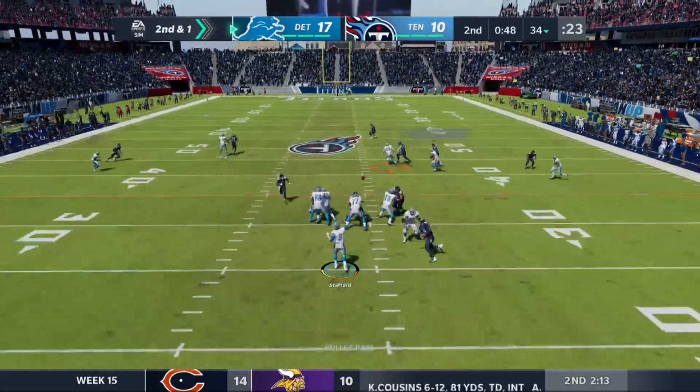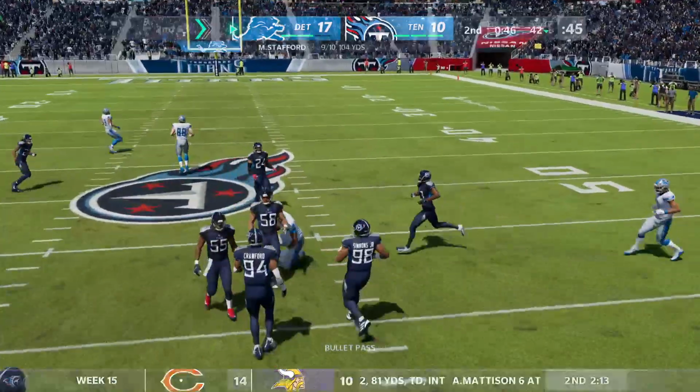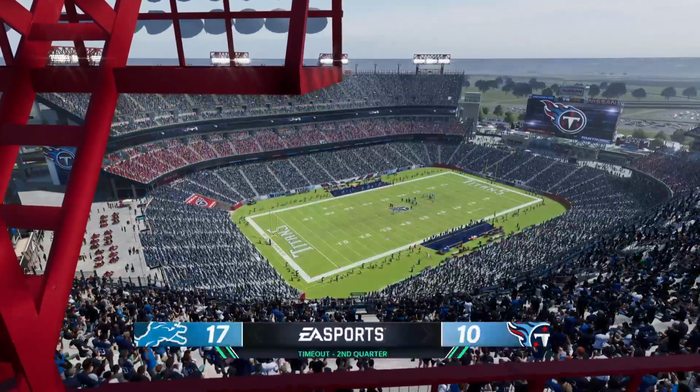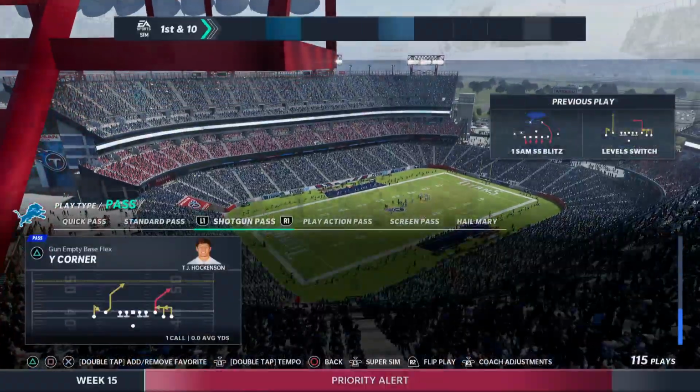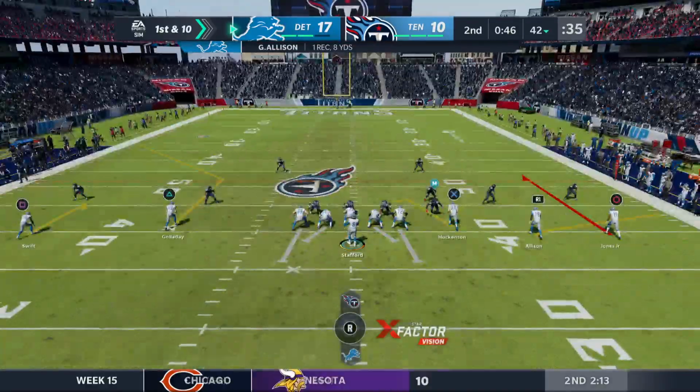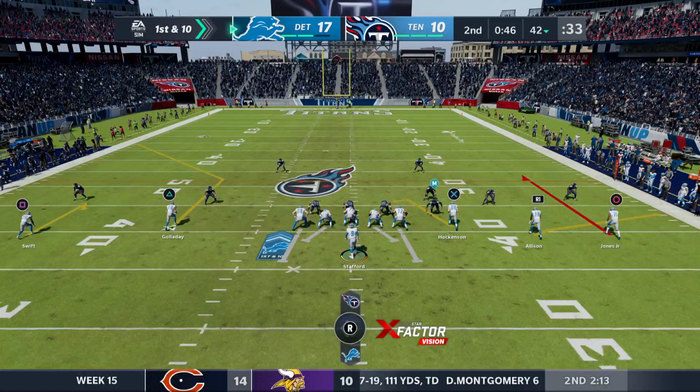Throwing again on 2nd down. Stafford got a man. That's Allison. The Lions will use the first of their timeouts. Well, Allison is definitely an upgrade from Amendola because Allison can catch the ball. Back-to-back good plays have him on the move on 1st down.